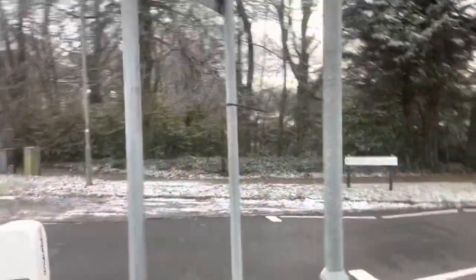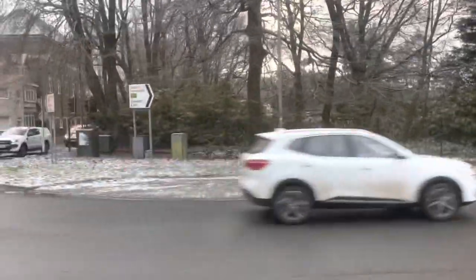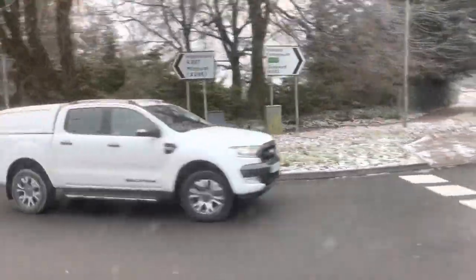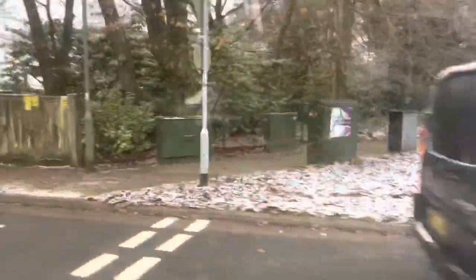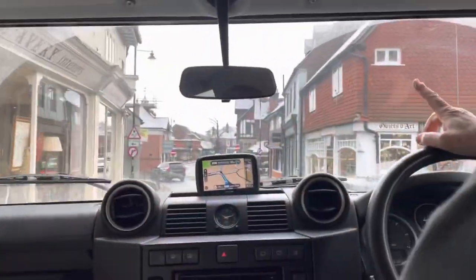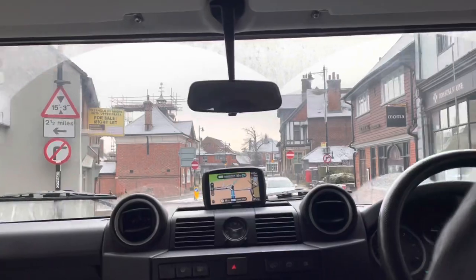That's Sir Arthur Conan Doyle's house. Yeah, that's where he wrote a lot of the Holmes books. You can see the top of it there. Is that the one with the chimneys? So this is the back of it. It's partially converted. Well, it's been converted into a school. Oh, look, they've got a scaffold up. So they've also appointed somebody else to do it.